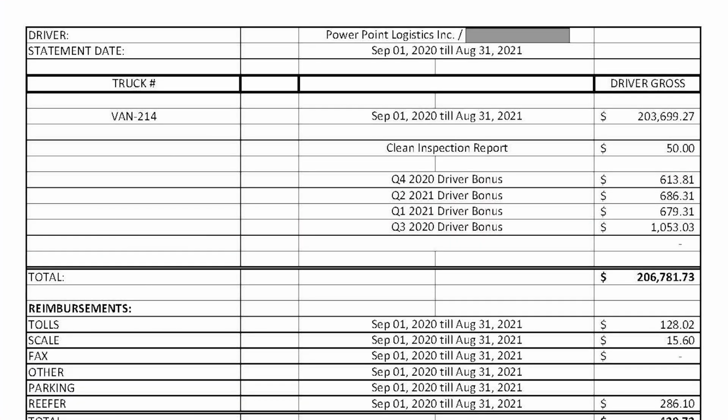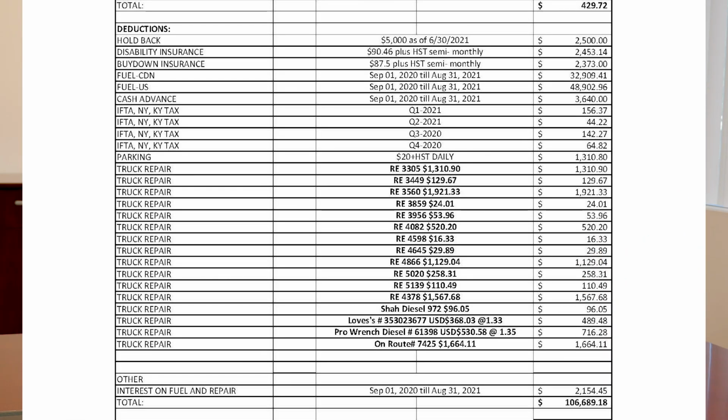So he was able to gross out $203,699. Now, he did get a clean inspection, so we won't go into too much detail about that. This driver was able to hit all 4 of his bonuses: Q1, Q2, Q3, Q4. In total, the driver made $206,000. Now let's start talking about his deductions.